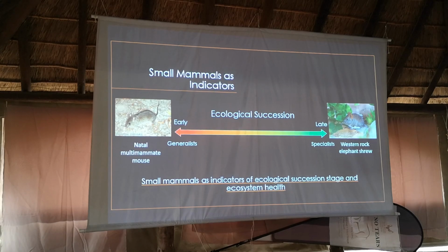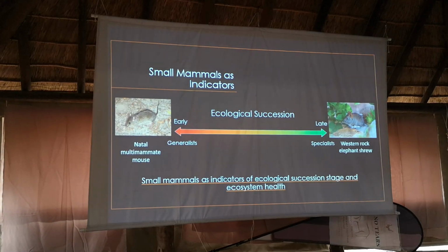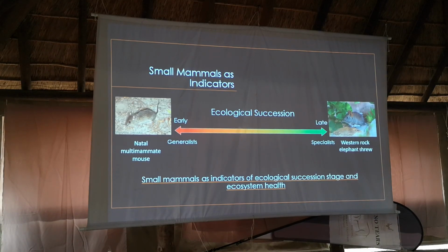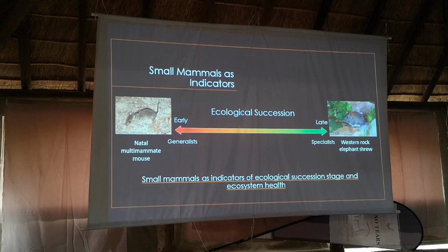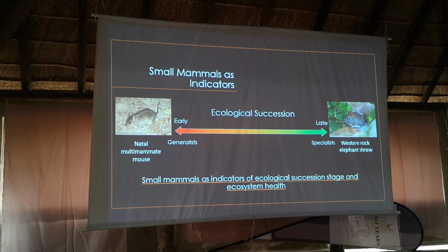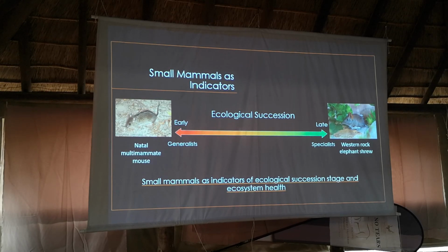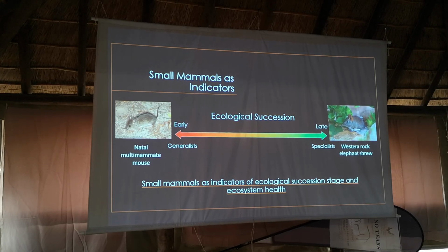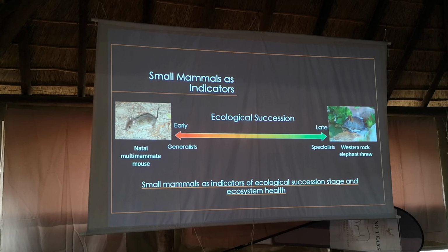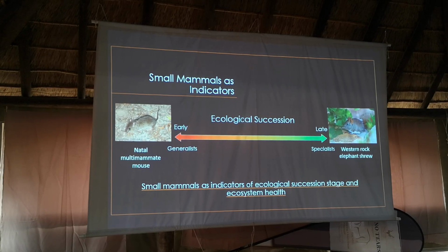So in the process of restoration, you're taking a degraded system and shifting it towards a state that is hopefully more intact or close to pristine thicket. This involves the process of ecological succession. In the early stages, your system is very degraded and disturbed, and as succession progresses into the later stages, it becomes closer to that intact state.